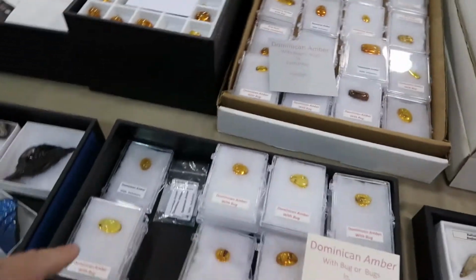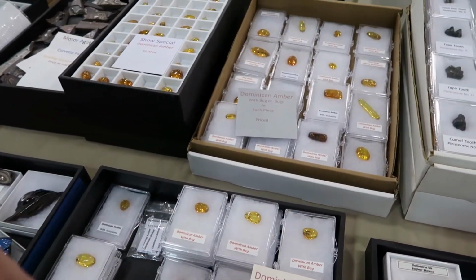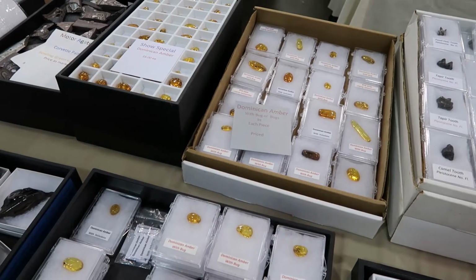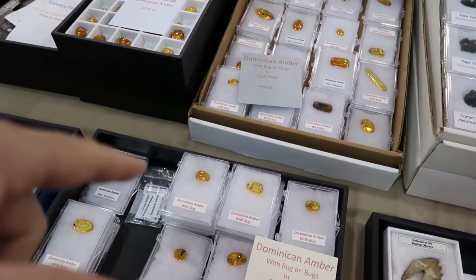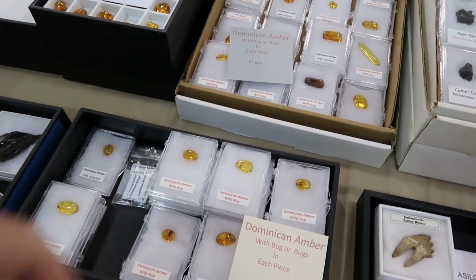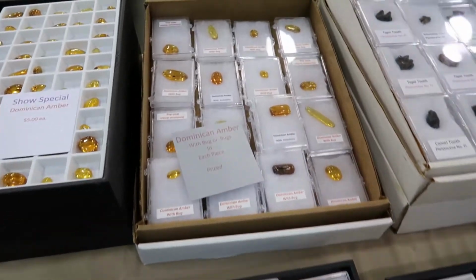Well, here's this amber, like in Jurassic Park, where they found the bugs. They were able to clone dinosaurs. This is what they got it from. Actually, I had a few pieces of this at home. I actually really like that color. I always thought it's very pretty.